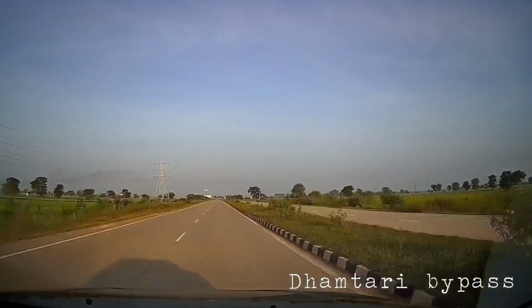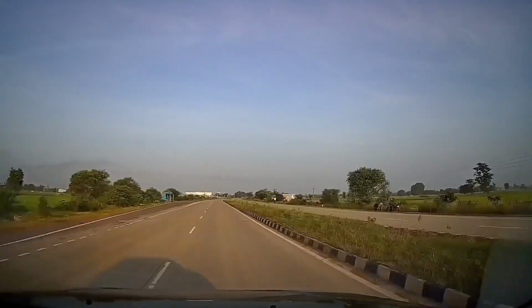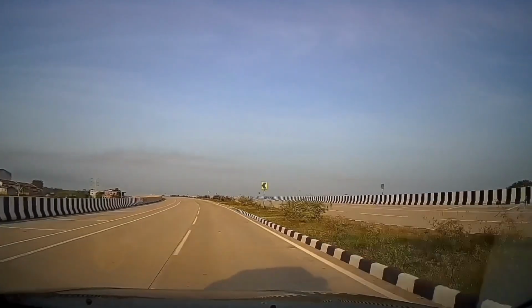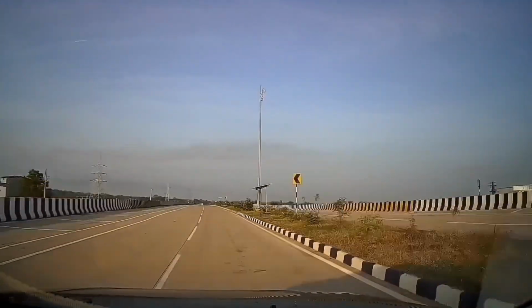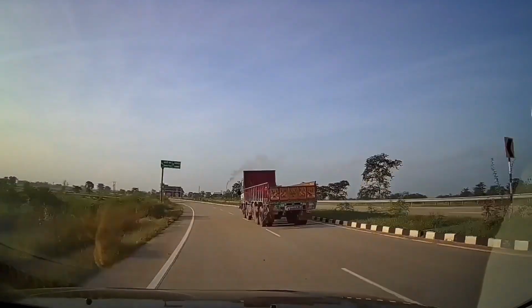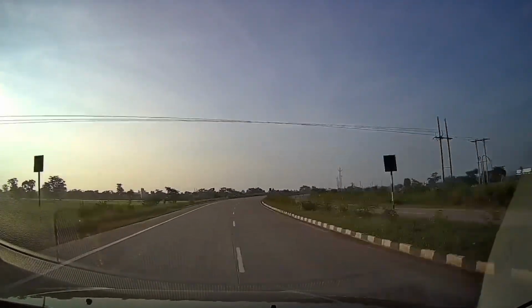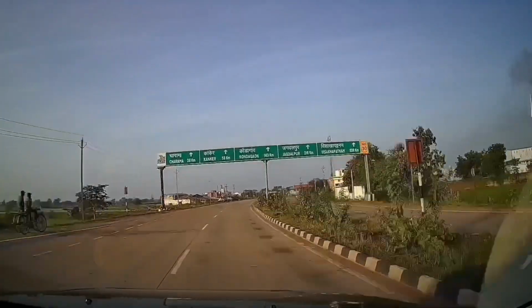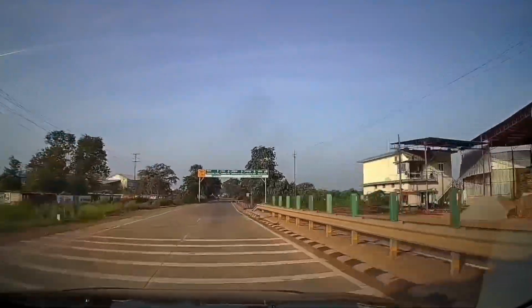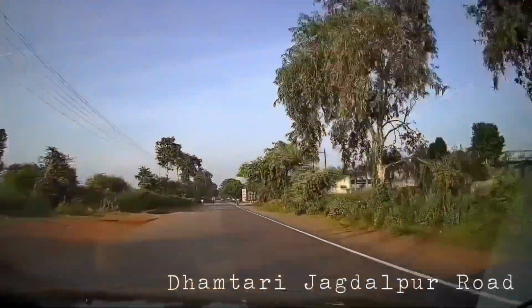We are now on the Dhamtari bypass. This stretch of the highway is newly constructed and bypasses the congested Dhamtari town and connects directly with the Jagdalpur road. This road will go straight towards Jagdalpur via Kanker and Kondagaon. From here, Kanker is 58 kilometers, Kondagaon is 143 kilometers and Jagdalpur is 216 kilometers.